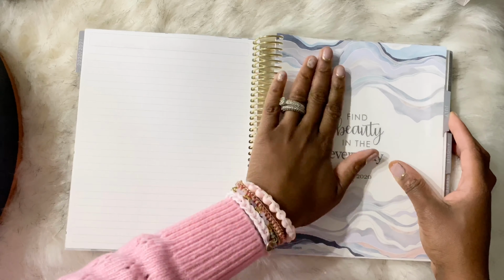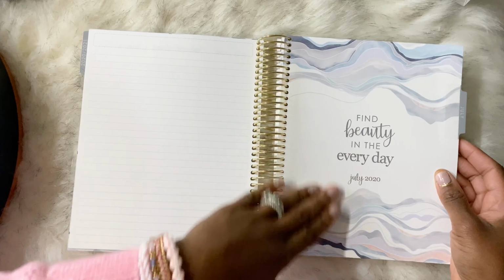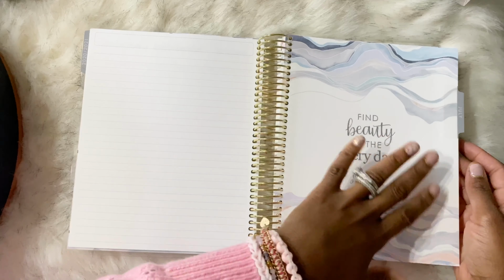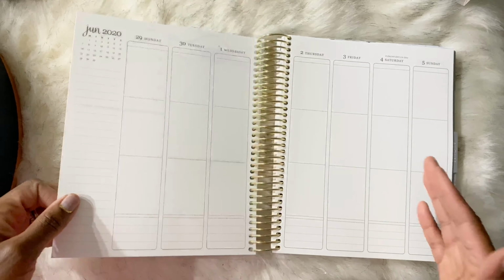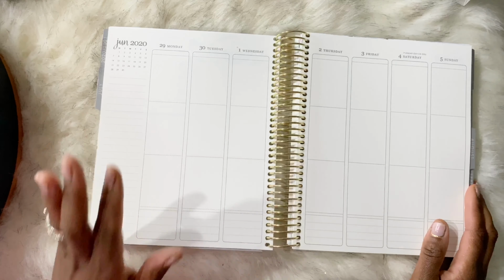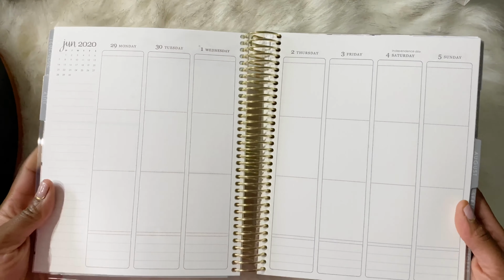For the daily option, half of the page is dedicated to an hourly section. And then you have another section where you can write notes, to-do lists and things like that. It's really good if you want to do a combination of work stuff and personal stuff. That's perfect for that. Me, I'm just a regular old vertical person, so I always choose the vertical layout.